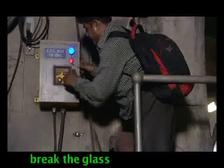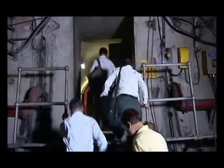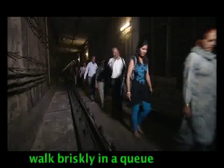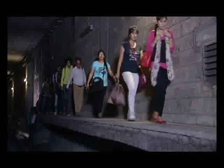Break the glass and push the red button to disable the electricity of the OHE. It's now safe to step down onto the adjacent tunnel, and passengers can reach the platform safely through this adjacent tunnel.